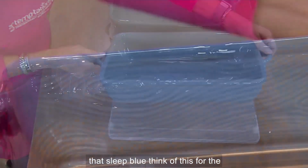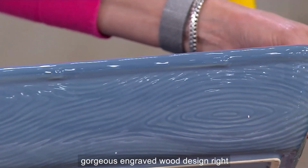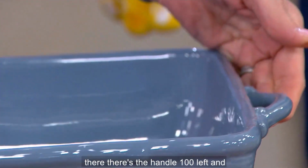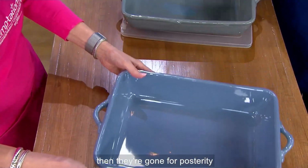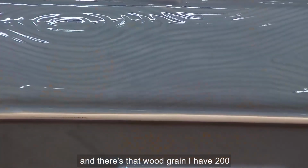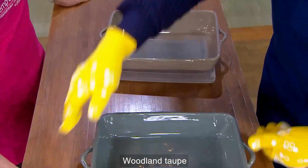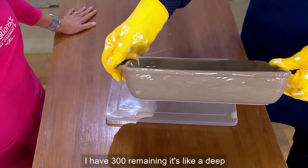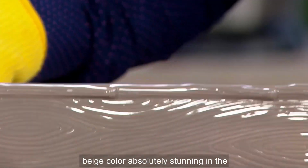Think of this for the Easter holidays, for spring, with that periwinkle right there. Look at the gorgeous engraved wood design. There are the handles. Here's the Woodland gray, and there's that wood grain. And if you want the Woodland taupe, it's like a deep beige color. Absolutely stunning in the kitchen.